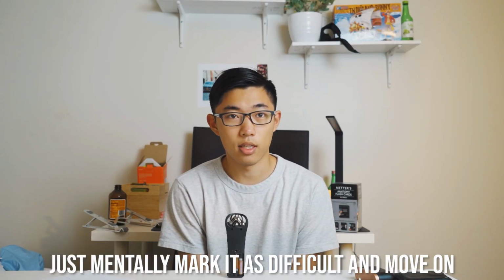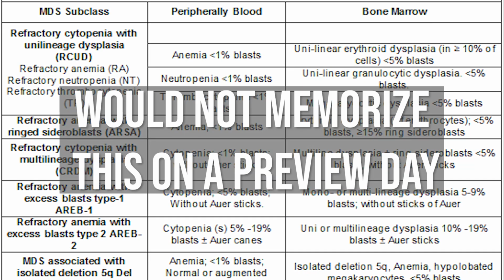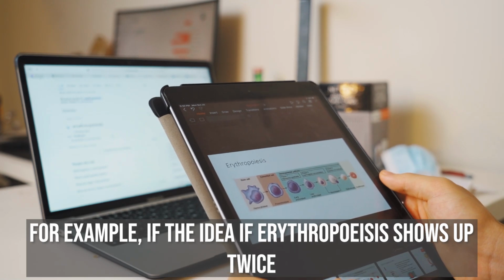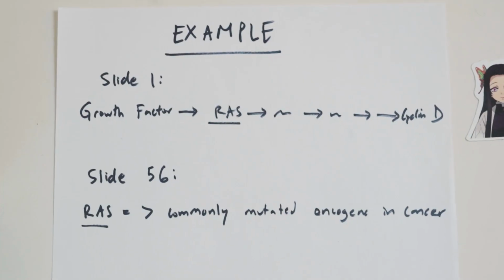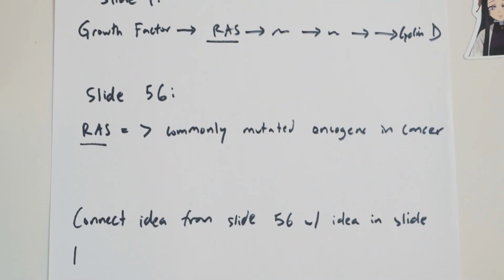Sometimes the slides have pictures that I look at and I just have no idea what I'm looking at. And I won't go ahead and try to look up outside things. I'll just make a mental note that that slide's difficult, and I should pay attention to that slide the next day. But any words or things like that I'm not familiar with, I will go and look up. I don't try to memorize things on my preview day, but I will try to connect ideas. So if I see something at the beginning of the slides and then see something at the end of the slides again, I will go back on my preview day to look at it. That way I can connect the ideas as I'm previewing.